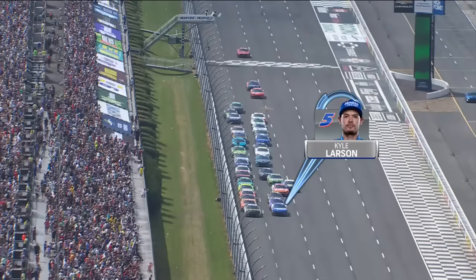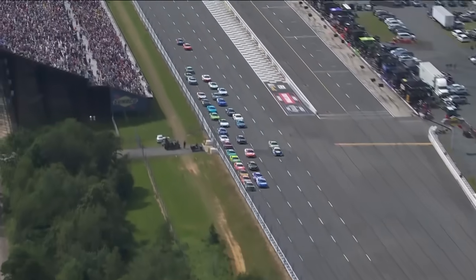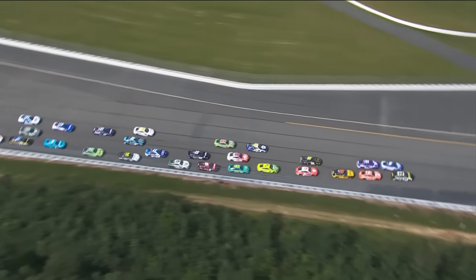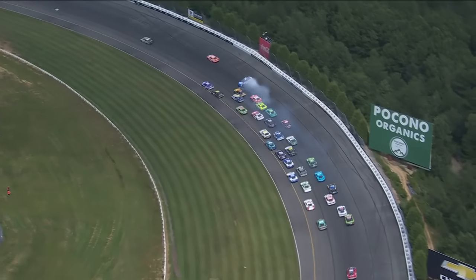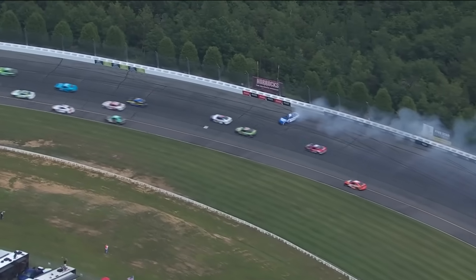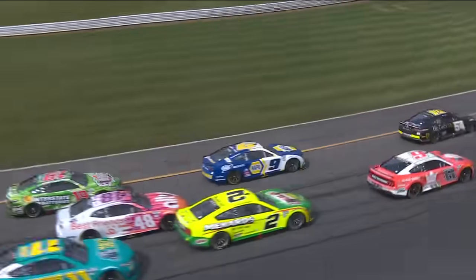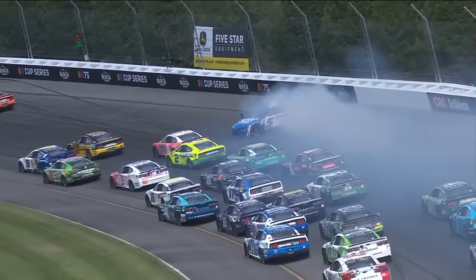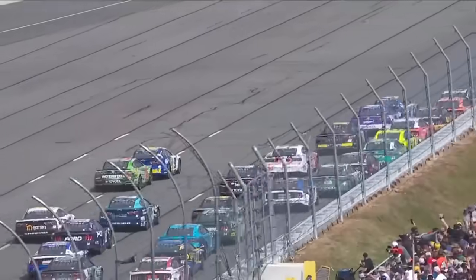Kyle Larson on the front row, getting a push from Christopher Bell right there behind him. Man, I think Christopher shoved him a little bit too far into the corner, and he was worried about hitting his teammate, or maybe they did make contact. But Christopher Bell had the 5-car upset right there. Yeah. Way too much pushing too late down into the transition of turn 1. Having your tires clean is really important, but having them all on the ground is more important.